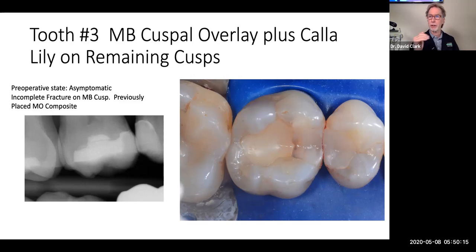So this is one of the teeth from the syllabus, and it happens to be a tooth on Dr. Pat Retzer, who is down at University of Pacific, all right? So what did we see preoperatively for this patient? The patient has a large MO composite that's been patched. The mesial buccal cusp has an incomplete fracture. I can see a mesial buccal incomplete fracture here.